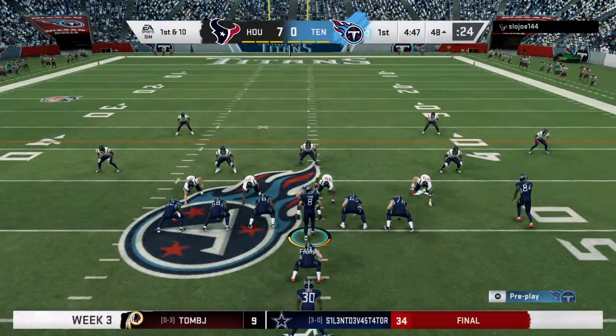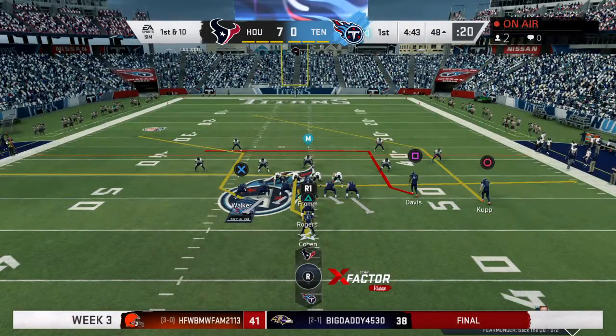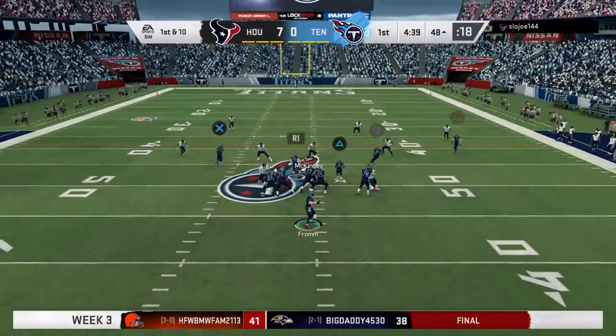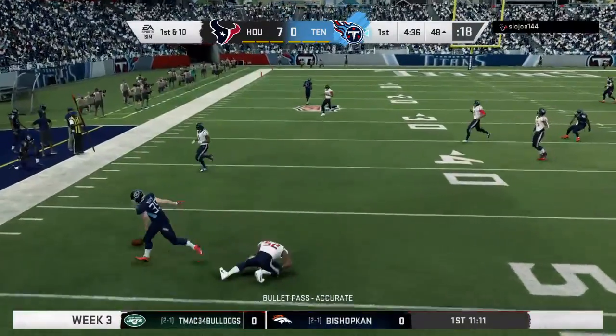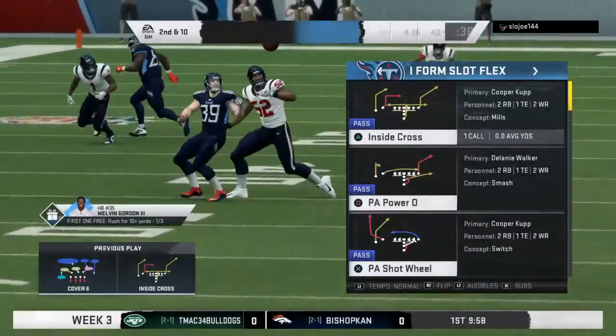So the line of scrimmage moves all the way across the 50 now as they come up 1st and 10. Hey, we are two. They're going to look to throw. And this will be incomplete. Physical play on the football there, and it's 2nd down.